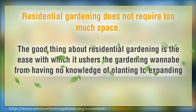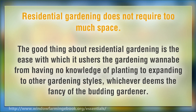The good thing about residential gardening is the ease with which it ushers the gardening wannabe from having no knowledge of planting to expanding to other gardening styles, whichever deems the fancy of the budding gardener.